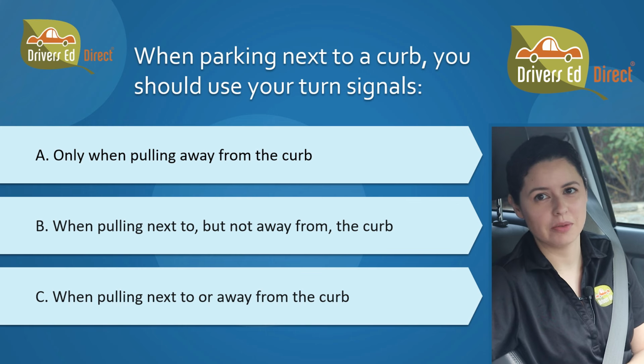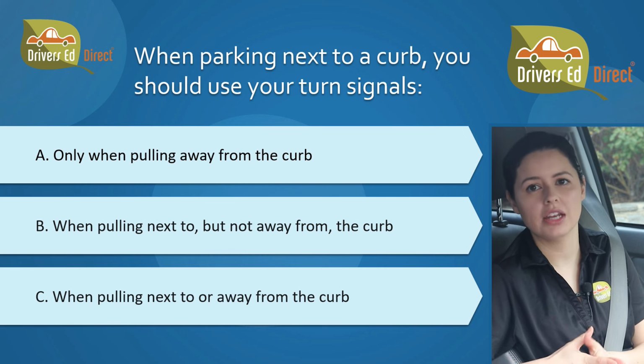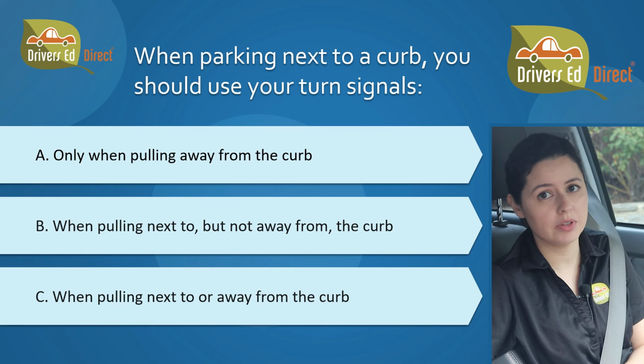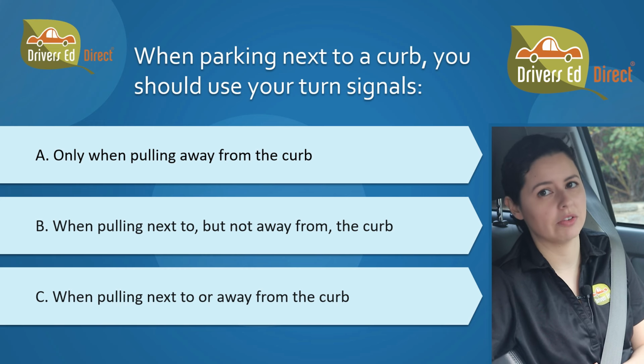Nice. These next 3 permit exam questions are all about curbside parking, which is a very crucial part of your behind the wheel test. When parking next to a curb, you should use your turn signals, A, only when pulling away from the curb, B, when pulling next to but not away from the curb, or C, when pulling next to or away from the curb. The correct answer is C, when pulling next to or away from the curb.